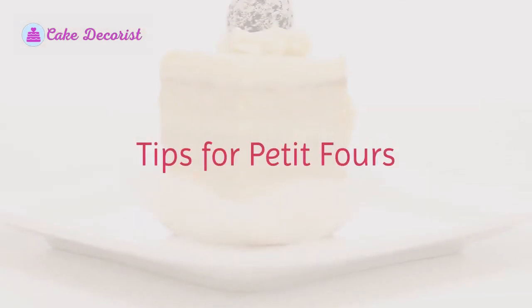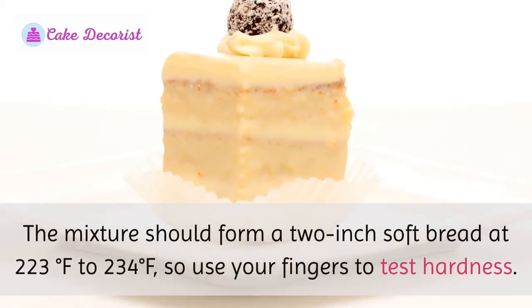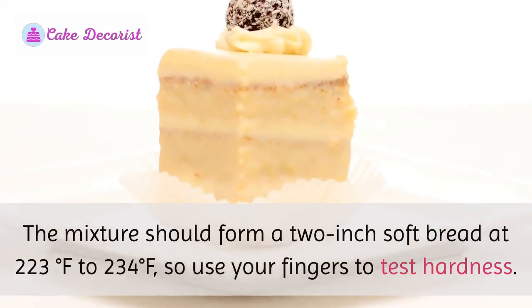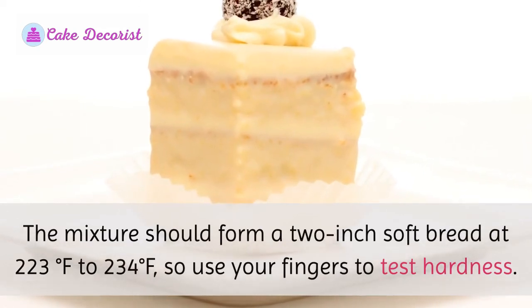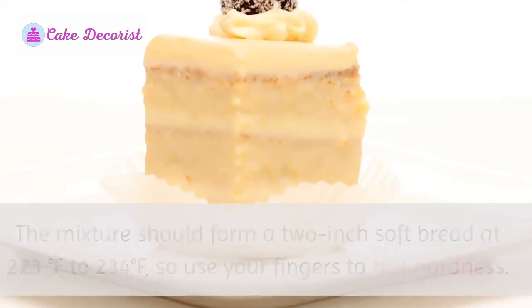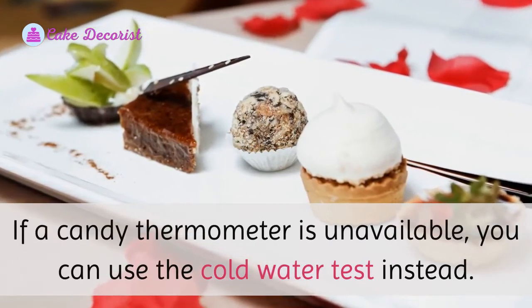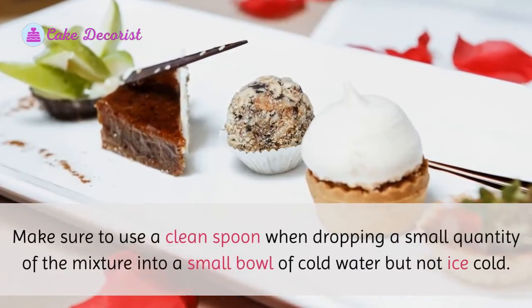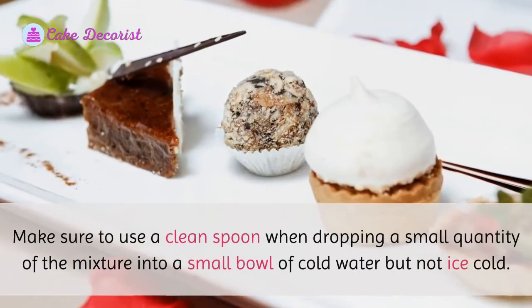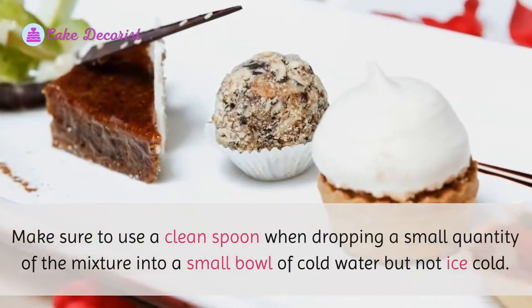Tips for petit fours. The mixture should form a 2-inch soft ball at 223 degrees Fahrenheit to 234 degrees Fahrenheit. So use your fingers to test hardness. If a candy thermometer is unavailable, you can use the cold water test instead. Make sure to use a clean spoon when dropping a small quantity of the mixture into a small bowl of cold water, but not ice cold.